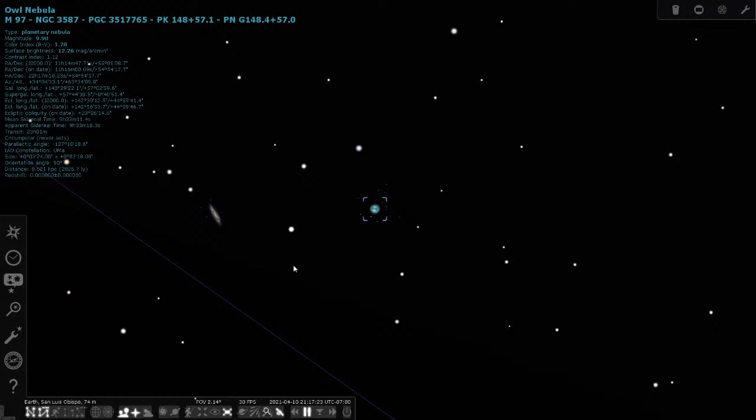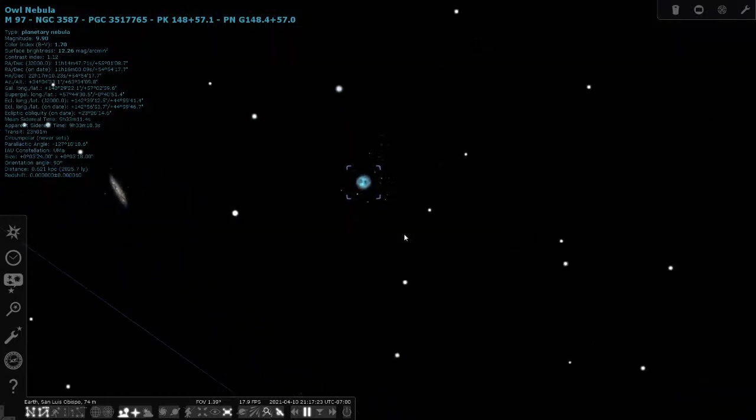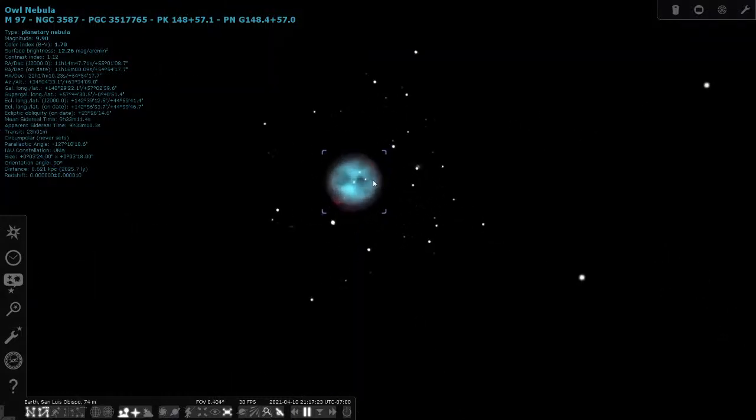The owl is out there a ways. It's not like the galaxies, but it's still 4140 light years, so almost 4200 light years out. Visual magnitude is 9.9. Diameter is 170 arc seconds, which would be about 3 arc minutes. Most planetary nebulas, you describe in terms of arc seconds versus arc minutes.